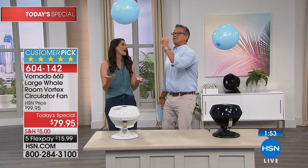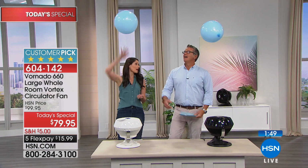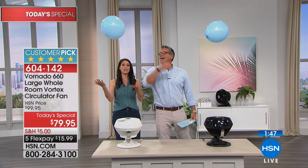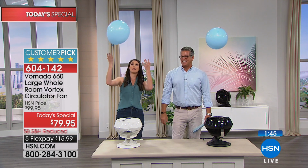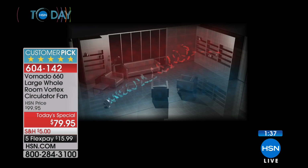Look at how it's just going. I tried putting this on the 3rd setting earlier. I mean, it went into the rafters. It went all the way up where we can't even get a shot of it, and I'm afraid that it's going to pop. So it's fun, and it's staying in one spot because of the vortex technology. That swirling effect. This was another fan. It would eventually just fall off if it got any air.